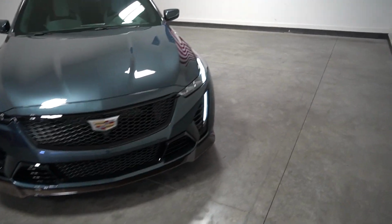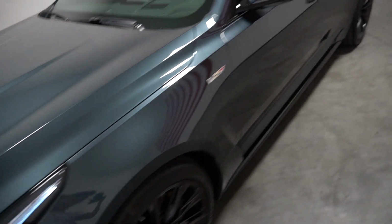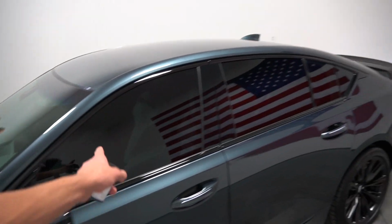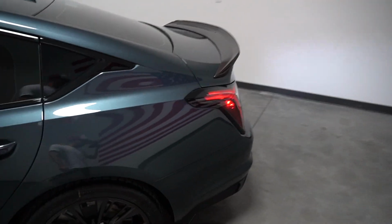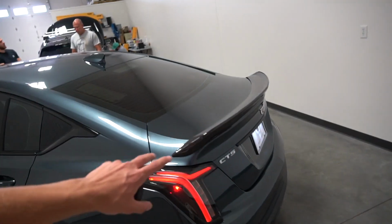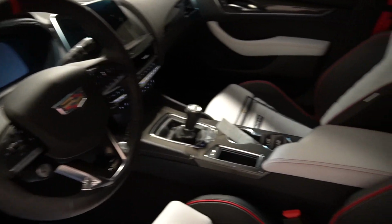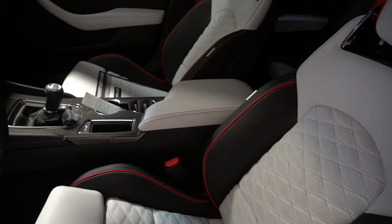Yes, sir. Wow. Nothing's changed there. Looks so much better with the tint. Yeah, so it's super glossy. But look at how much blue comes out of it. Different lights, like, yeah, the blue is crazy. I can't wait to pull it outside. It looks so good. Yep, and then yeah, you saw this.